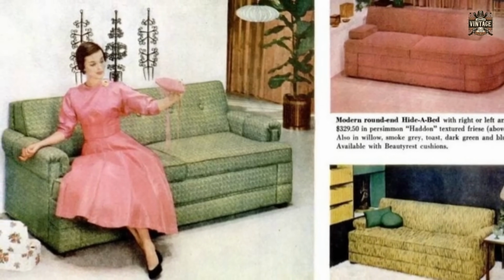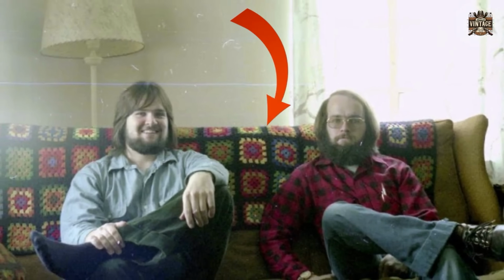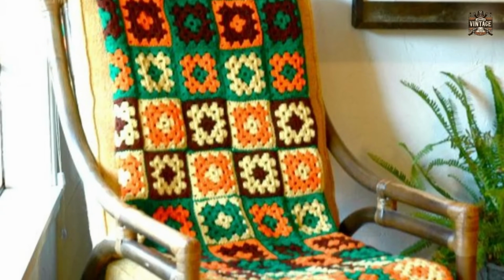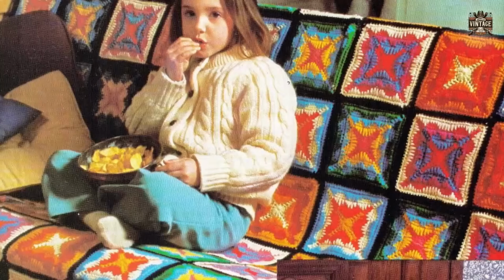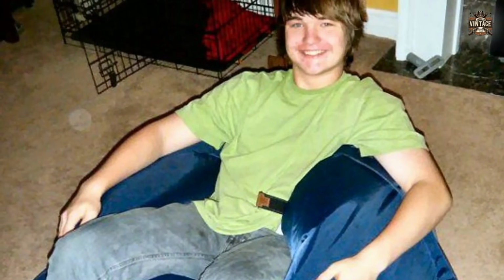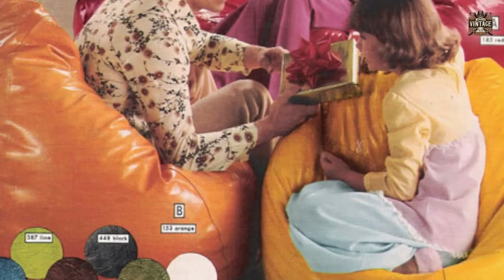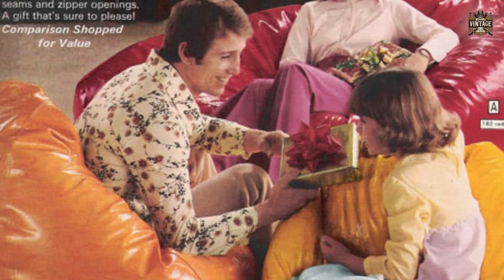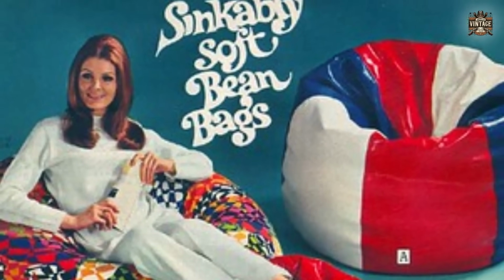And what did they use for a blanket? Likely a granny square Afghan, often found draped over the back of a couch or chair. These iconic, slightly itchy blankets were perfect for snuggling under as the evening air turned chilly. And of course, there was the ever-popular beanbag chair. In 1968, a company hired a few Italian designers to create a chair that represented the counterculture of the day. The beanbag was everything the 70s represented. It was non-traditional, it was non-conforming, it was fun, it was flexible, and teenagers loved them.